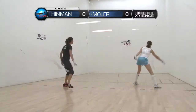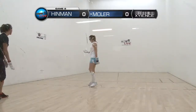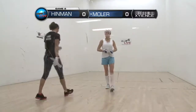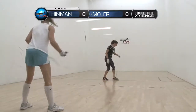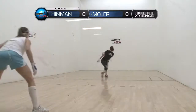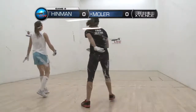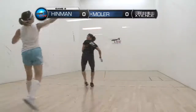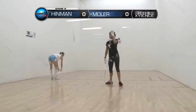Beautiful fist into that right corner. And another corner shot from Ashley Muller. This time it's about 2 inches high, and now it's Jen Hinman with some sort of finger injury, Dave. Well, she heard it about 5 shots back when that ball met the side wall with her hand at the same time. I like that shot right there from Ashley Muller.